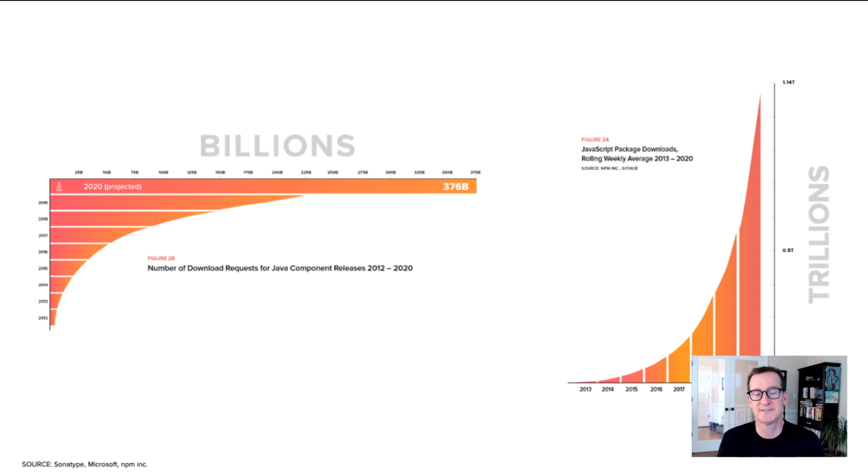Now, each year I come to DevNexus, I share some new numbers about how much open source is being consumed each year. As you might know, at Sonatype, we are the stewards of the Maven Central repository. In 2020, we projected that we would see over 376 billion download requests from Maven Central. There are currently over 6 million open source components housed in Maven Central, and well over 10 million people that access open source components from that repository. So a huge amount of volume, and as you can see, it's grown year over year. In 2019, we were at 226 billion download requests. So we continue to see significant year-over-year increases there.